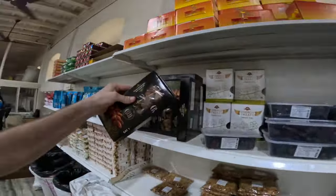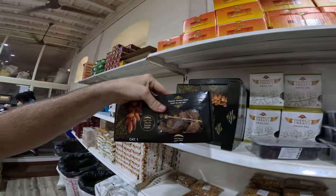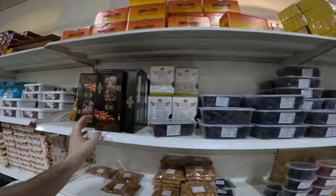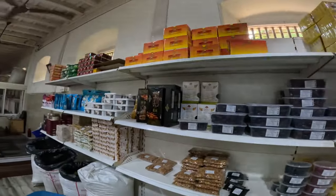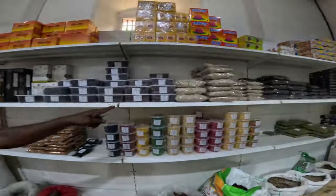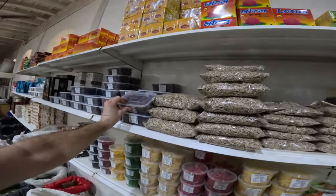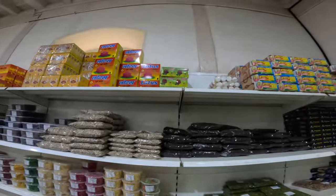Look at all these different types of dates. Tunisian dates. Wow. And also the pumpkin seed, and a lot of seeds. Wow, the dates. Amazing.